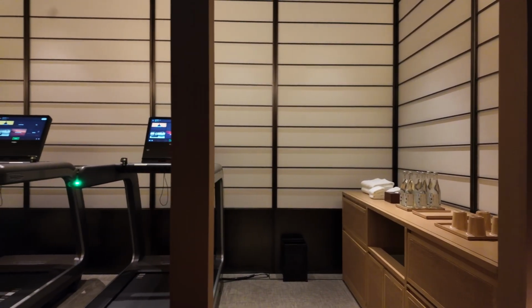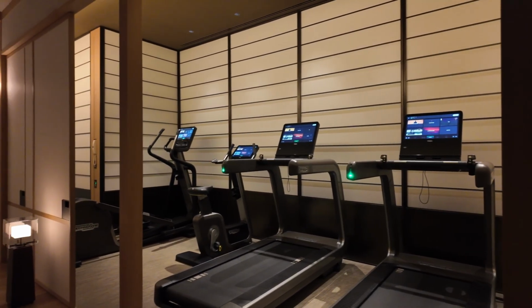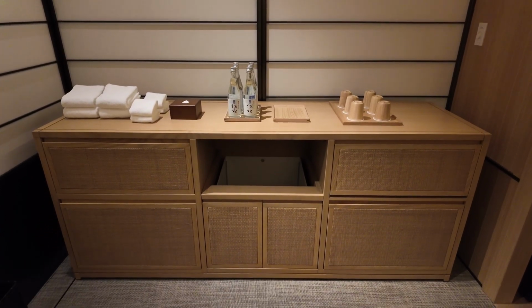The gym is also located on the 3rd floor, just past an automated door to keep the sound levels down. The gym setup is a little different to say the least, and I only ever saw one other person using any equipment.